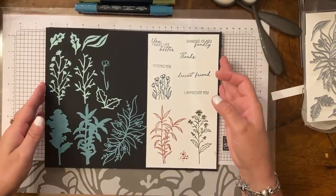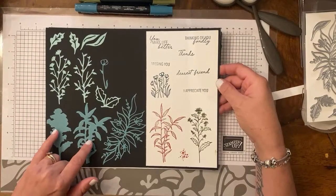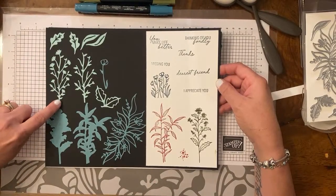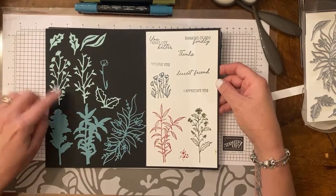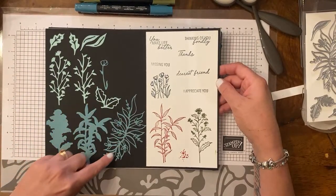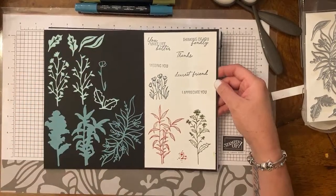This week comes with this stamp set and then these dies. These two right here coordinate with these guys. And then this one right here is so that you would do it in one color. And then these leafy guys and then the branch in another color, and then you can just layer them on, which I thought was pretty cool. You have this open leaf, this beautiful leaf thing, some more leaves, and then just different kinds right here.